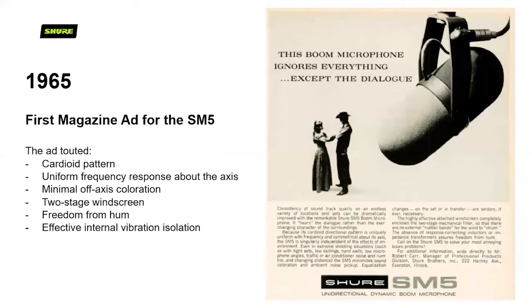Here's the first ad for the SM5. Notice the boom microphone ignores everything except the dialogue. So when Bob Carr was calling on broadcasters and on film studios, they said, well, you know, if you're going to compete, you've got to have a boom microphone.